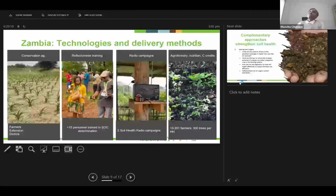In Zambia, conservation agriculture was promoted to the farmers. There were trainings for extension, as well as demos, such as we have in that picture, showing the farmers how best to do it. We also implemented a joint training for Malawi and Zambia in reflectometer training.